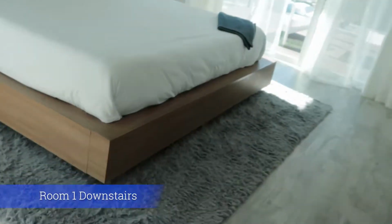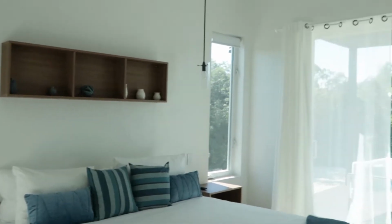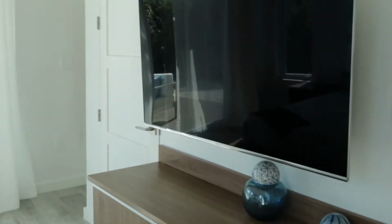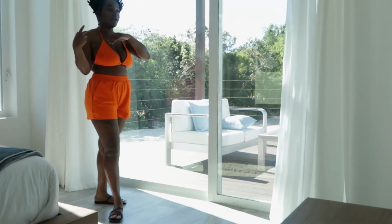All right, so this second room, I'm just gonna call it a guest room because the master is upstairs, and we're gonna get to that when we get to that because we got a lot to cover. All right, so this is the first room. As you can see, it's super airy, super clean. This villa is so clean, guys. I know a lot of people want to rent out Airbnbs that are clean, and this one is top tier clean. This entire house has absolutely stunning views all the way around, and this is one of them.